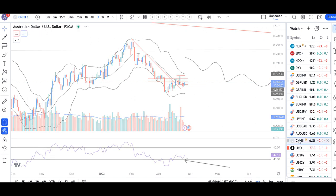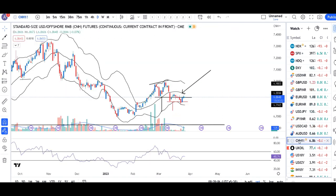CNH is currently at 6.86. After the breakdown below 13th March low, immediately the next day it bounced back within the 13th March range. That being the case, further consolidation is expected and we need to wait for the breakout of the range dated 13th of March. Below the low of 23rd March, we may expect 6.75 and 6.73 as the immediate target.